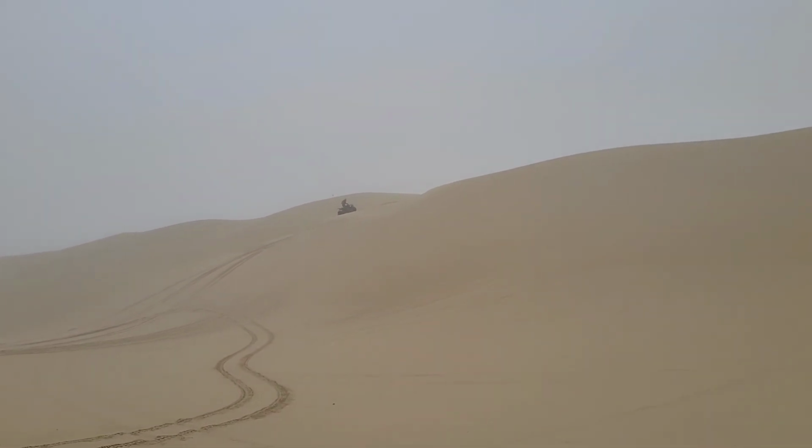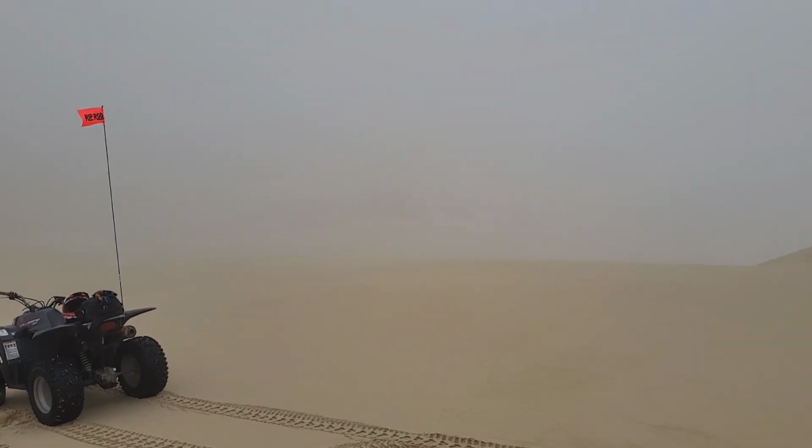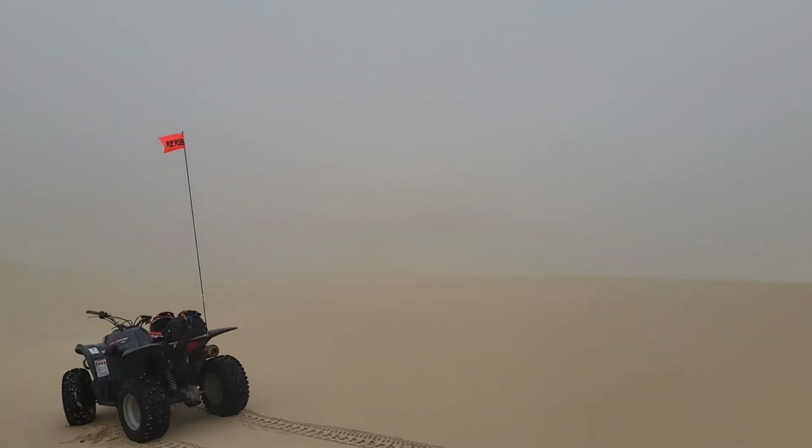Ripping the hill. Alright, we are way out here, pretty much lost. We found a massive sand hill. I don't know how big it is, 500 or 600 feet at least, maybe more. We climbed for a ways to get here.